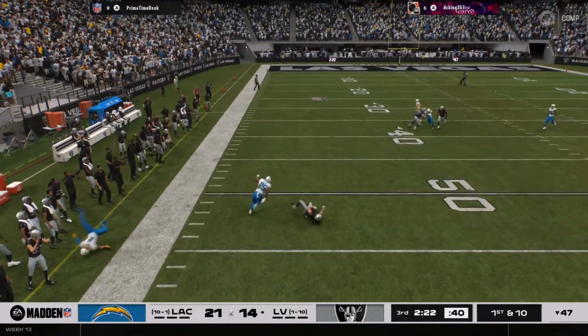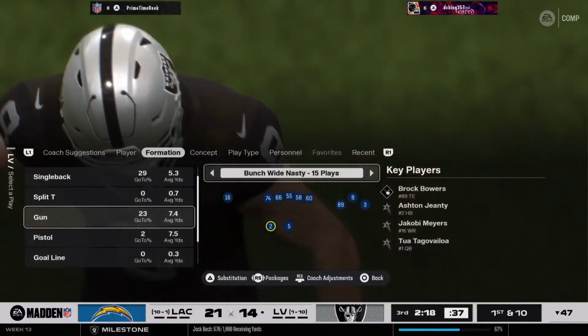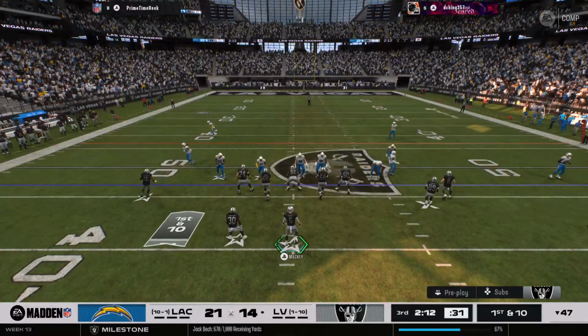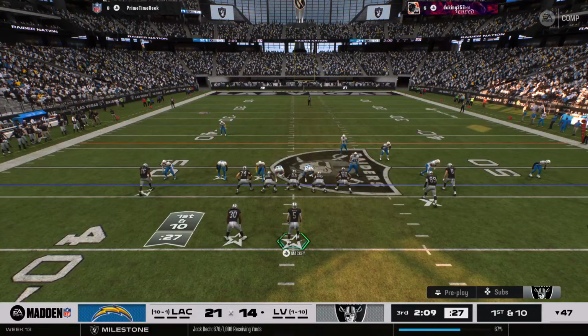Grabbed by Besh, left side. And he has it up towards midfield before he's taken down at the 47. A 9-yard gain and good for a 1st down. Las Vegas, first down. First and 10 at the 47-yard line.